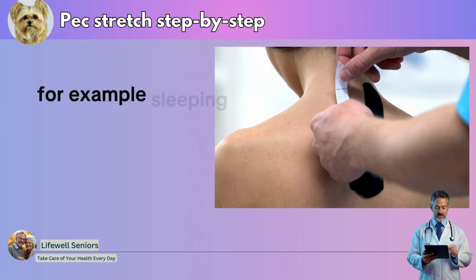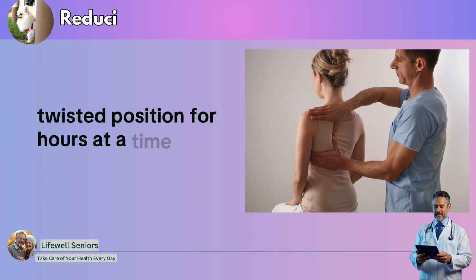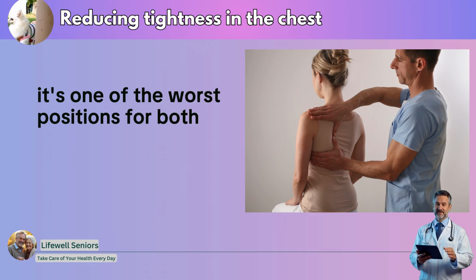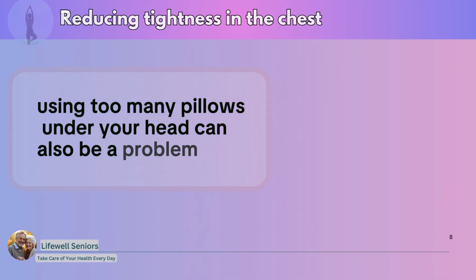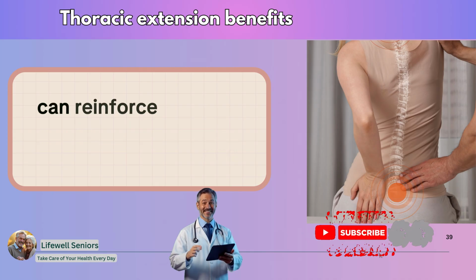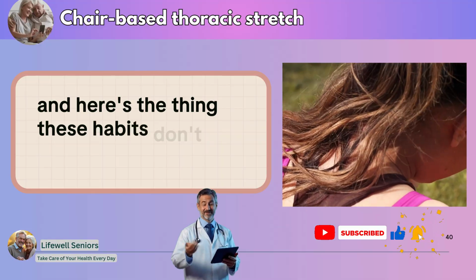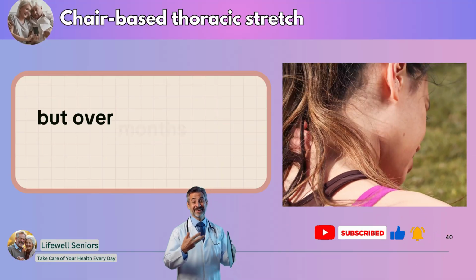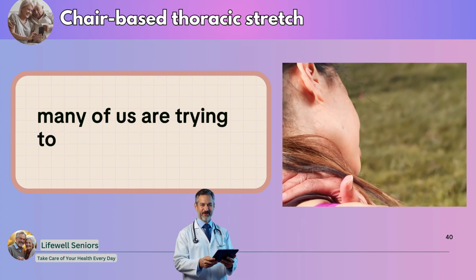For example, sleeping on your stomach forces your neck into an awkward, twisted position for hours at a time. It's one of the worst positions for both neck and back alignment. Using too many pillows under your head can also be a problem. It elevates your head too high, pushing your chin down toward your chest, just like hunching forward during the day. Even sleeping tightly curled up on your side can reinforce that rounded back and forward head position. And here's the thing. These habits don't feel harmful at the moment. But over months and years, they can slowly reinforce the very posture problems many of us are trying to correct.